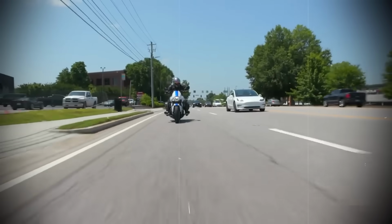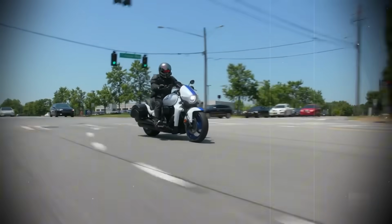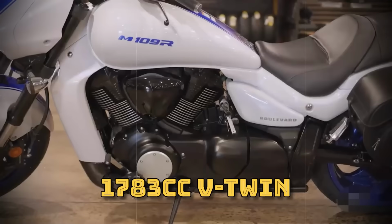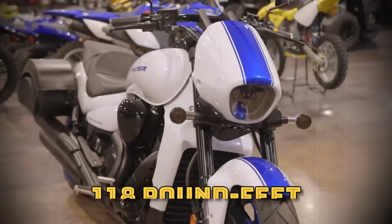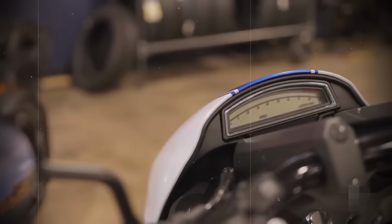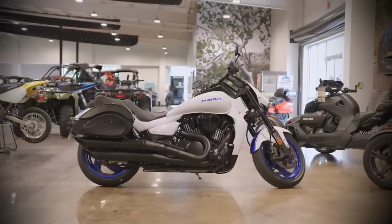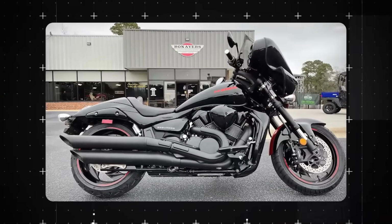Let's move on to the machine that once ruled the Boulevard and now can't even get off the lot. The Suzuki Boulevard M109R was once the muscle cruiser every rider wanted to be seen on. A beast of a bike, built around a 1783 cubic centimeter V-twin that produced 128 horsepower and a monstrous 118 pound-feet of torque. It was big, brutal, and impossible to ignore. With its massive rear tire, aggressive stance, and throaty growl, the M109R didn't just make a statement, it screamed. But fast forward to today, and the only thing screaming is the silence in the showroom.